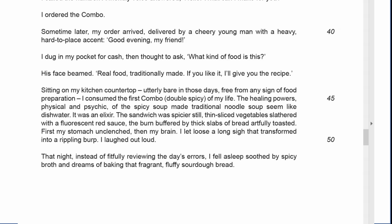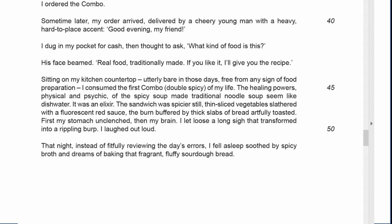I laughed out loud. You can always tell the paragraphs that you are directed to for the writer's effect question, can't you? Just full of brilliant imagery. That night, instead of fitfully reviewing the day's errors, I fell asleep, soothed by spicy broth and dreams of baking that fragrant, fluffy sourdough bread.